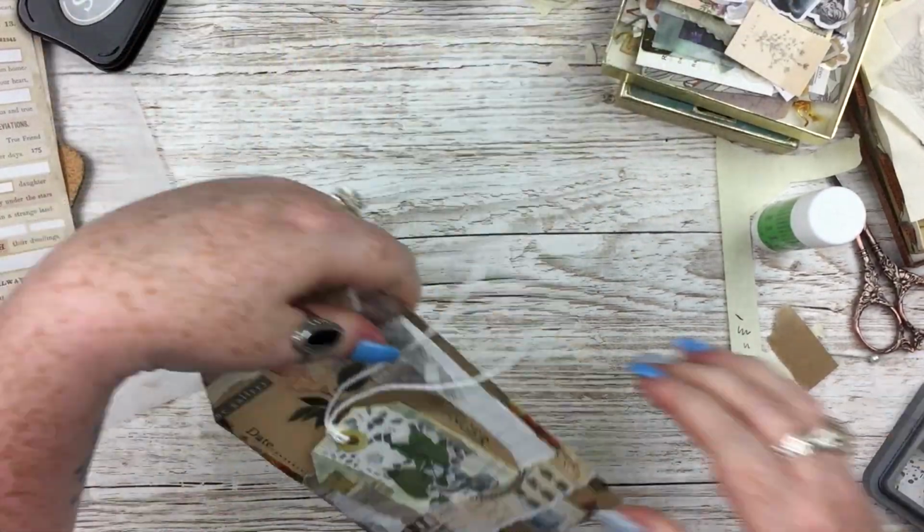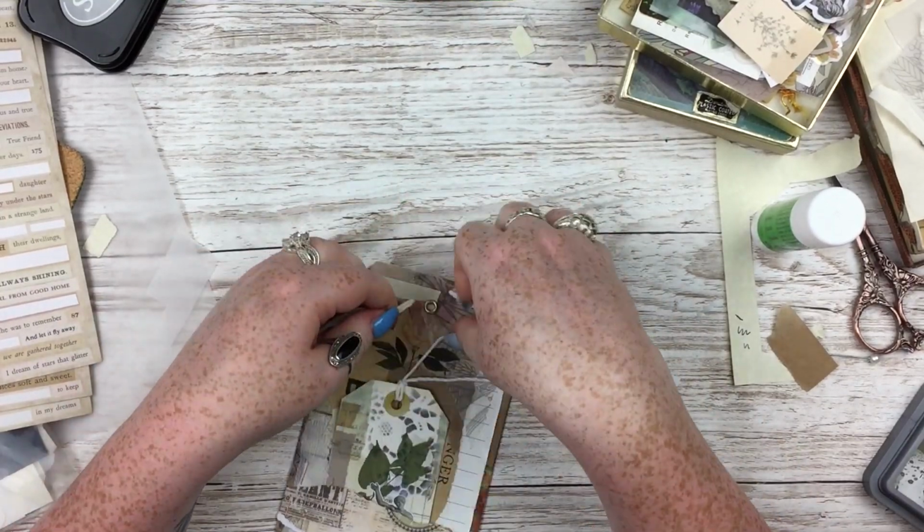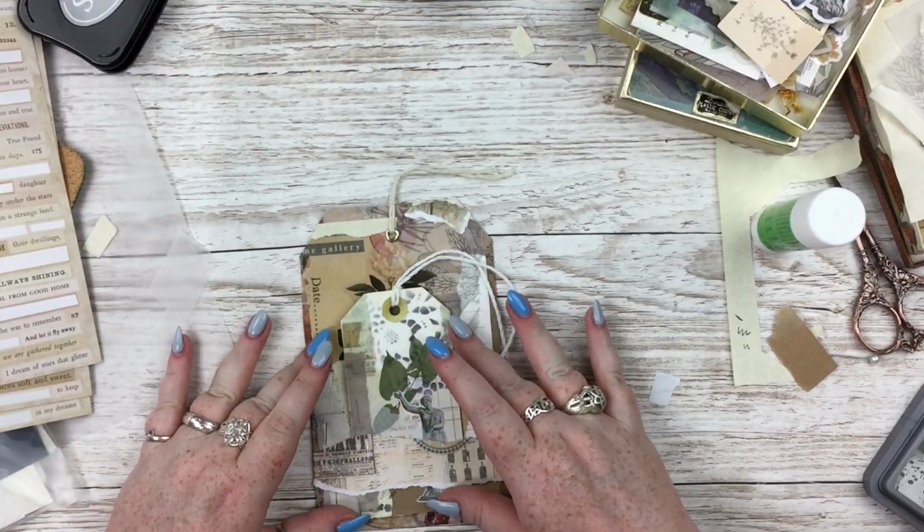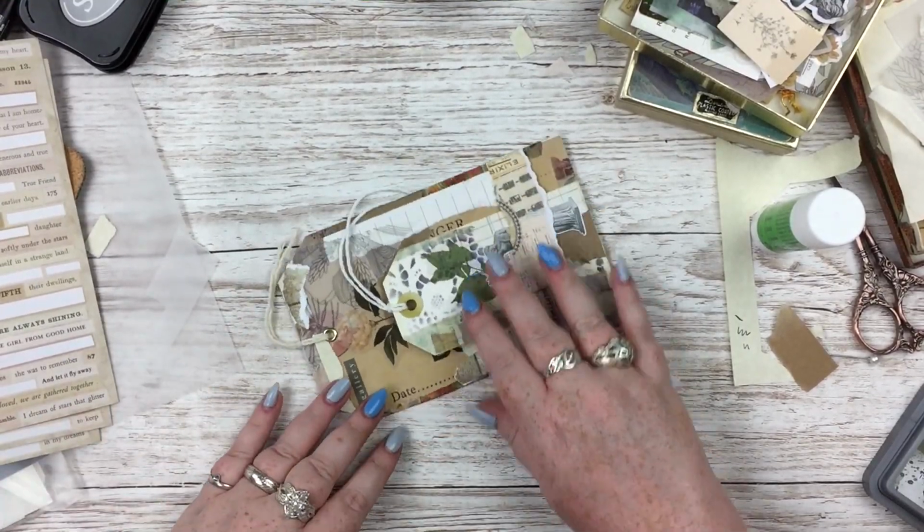And I thought with the tag, I would add, I've forgotten the word. It's not a brad. It's an eyelet. I always forget that word. I don't know what it is. Eyelet always escapes my brain.